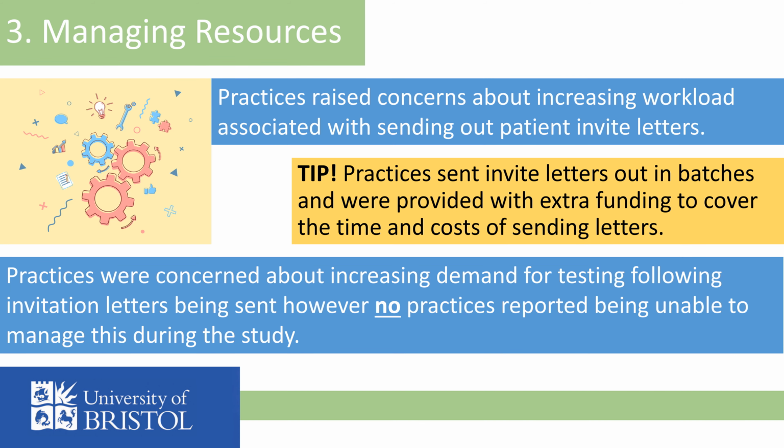Managing resources. Practices did raise concerns about the increasing workload that may be associated with sending out the patient invite letters. However, in HepCATT we found that practices tended to send out the letter in batches. They were also provided with extra funding to cover the time and the cost of sending the letters. Practices were also concerned about the increase in demand for testing following the invitation letters being sent out. However, during the study, no practices reported being unable to manage this.